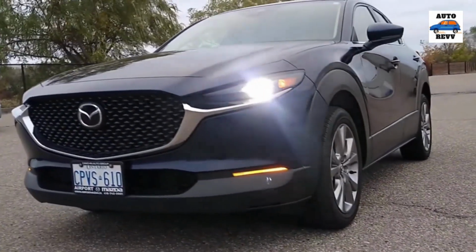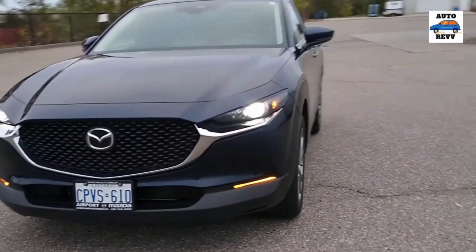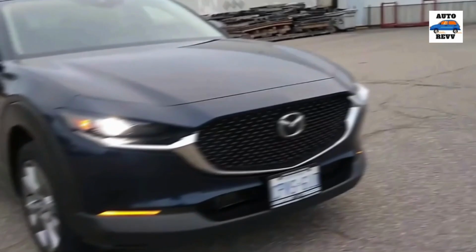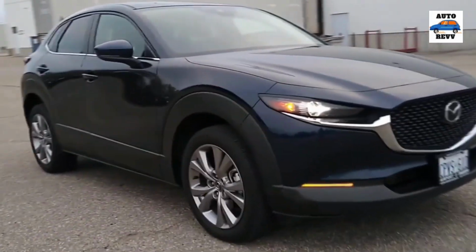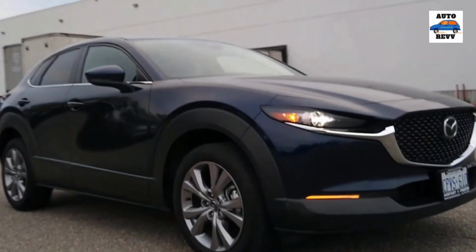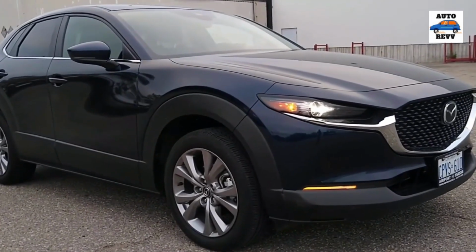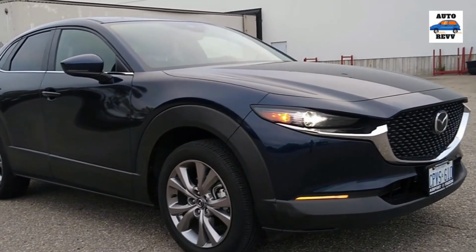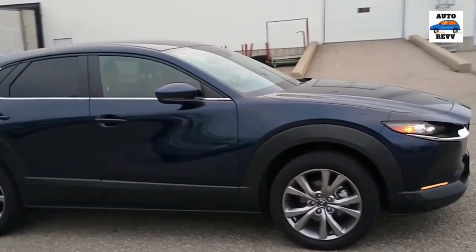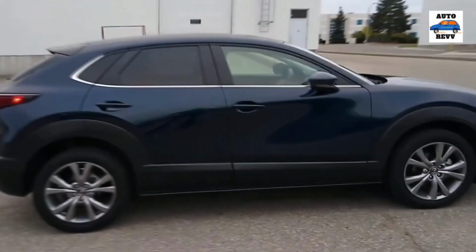Higher trim levels often come with additional comfort and technology features, as well as more powerful engine options. 9. Pricing. The CX-30 generally positions itself in the mid-range of the compact SUV market in terms of pricing. While it's not the most affordable option, it offers a compelling combination of design, features, and driving experience for the price. 10. Competitors. In the compact SUV segment, the Mazda CX-30 competes with other popular models such as the Honda HR-V, Subaru Crosstrek, Toyota C-HR, and Volkswagen Tiguan.